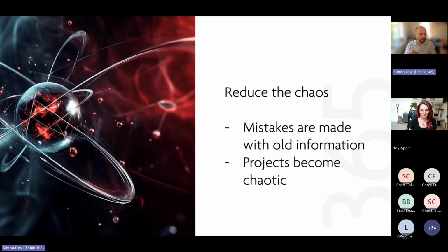One of the ways to reduce the chaos: mistakes are often made because information is old. As I mentioned previously, this was a project where the project manager was sending out, maybe every 2 or 3 hours, a new Excel spreadsheet with the latest tasks. It was so difficult to keep track of what was going on, and mistakes get made because people lose the train of thought and what's going on with that project, and those projects become chaotic, and we don't want that. We want this to be easy to run and manage.